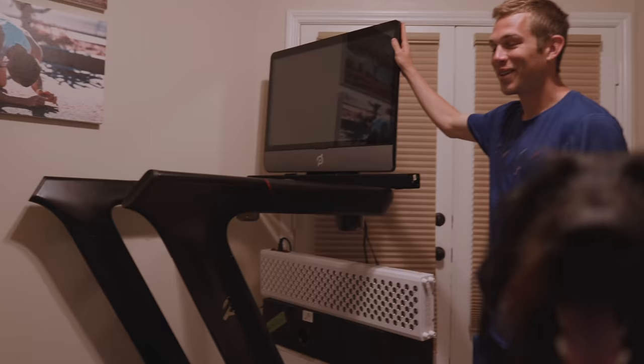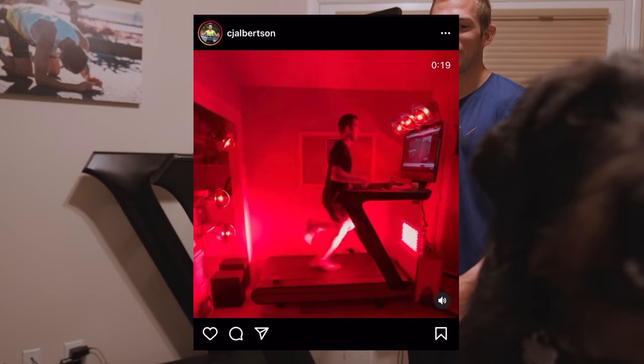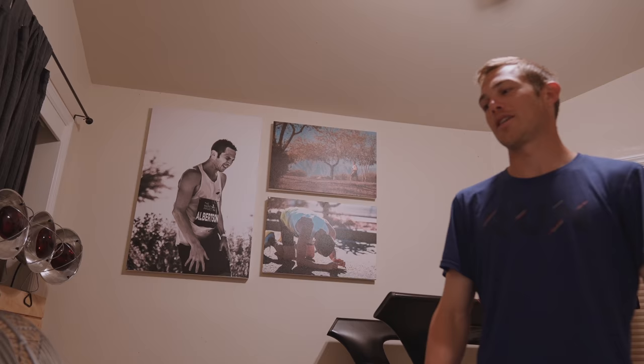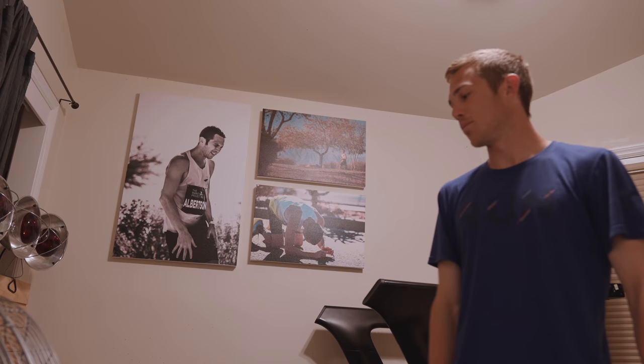This is the treadmill that lots of interesting runs have been on, and probably many more. And these are the red light panels from China that I have. And then some of the altitude generators. I haven't been using them as much lately. The altitude just adds a lot of extra fatigue, and I used it a lot in the beginning of the training block, but once I was really in training, I haven't used it as much.